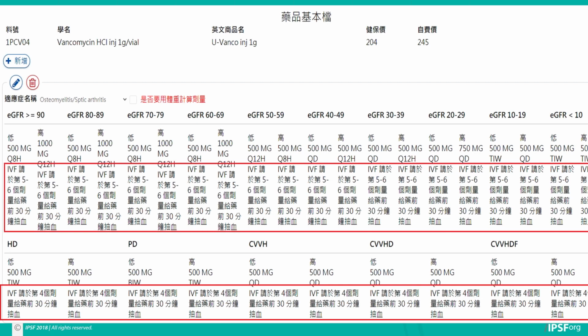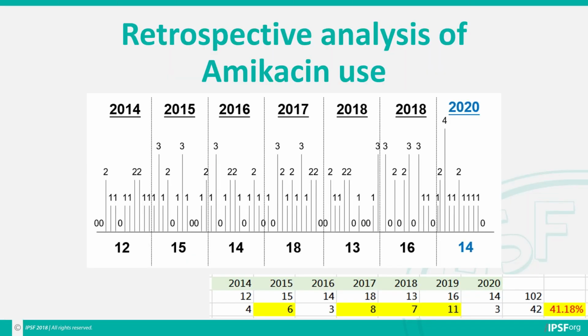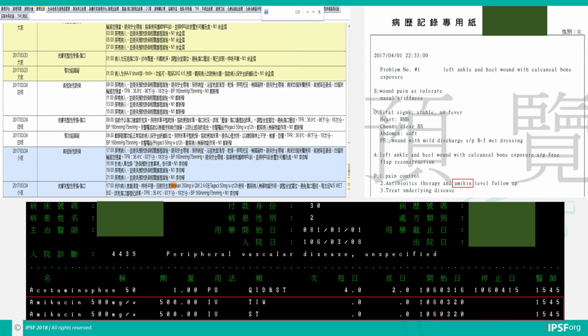So over the years, when it comes to antibiotics, we've been collecting data for at least 10 years, and we've seen a high occurrence of elevated amikacin trough levels. Every single year on average, I would say we conduct 15 to 18 tests drawing for amikacin trough levels, and among those, more than 41.18% indicate an overdose. All of this data, we go back into the patient's medication records and look individually to confirm the dose, the frequency of amikacin given, and we make sure that the trough level was drawn correctly.